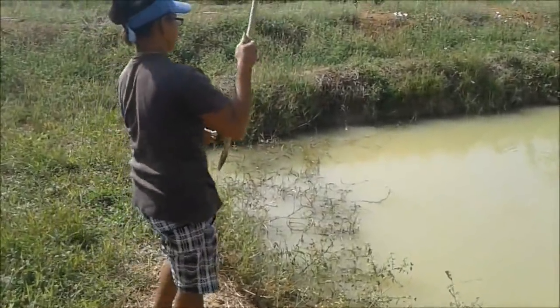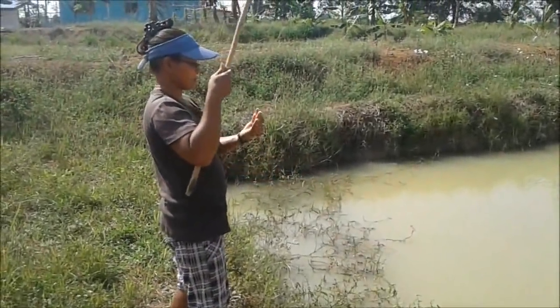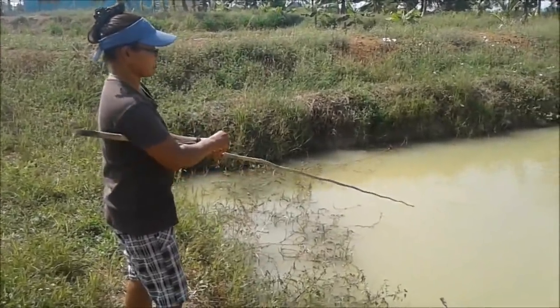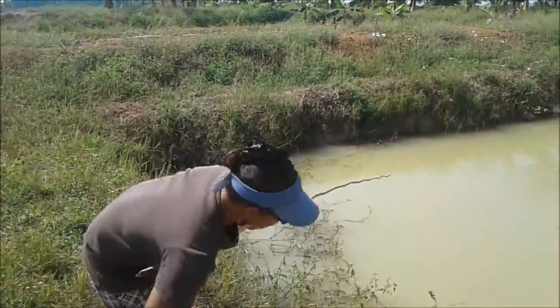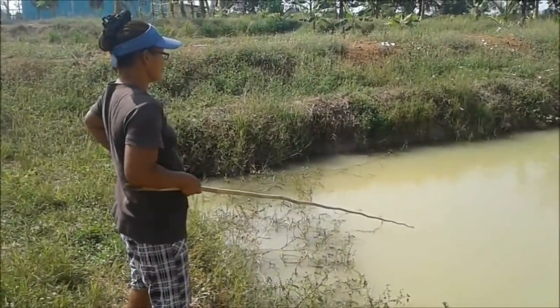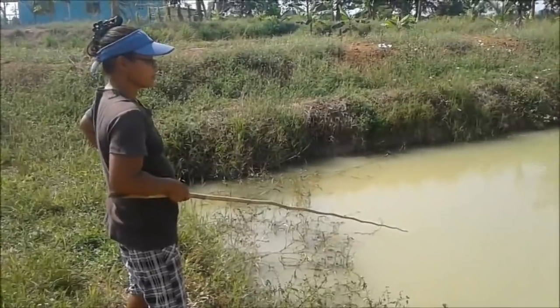Although Thailand is one of the world leaders for making good fishing blanks for rods and poles. I think, I might be right, I think they're rated number 1. A lot of companies, famous companies use Thailand for manufacturing rods.